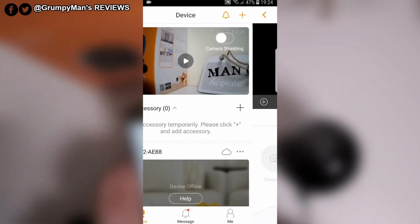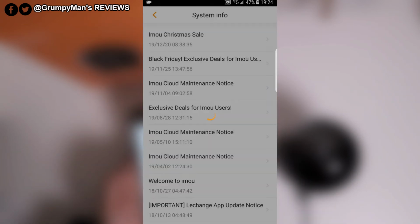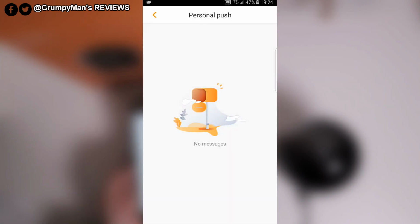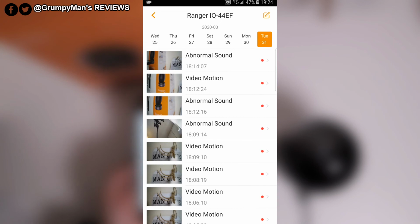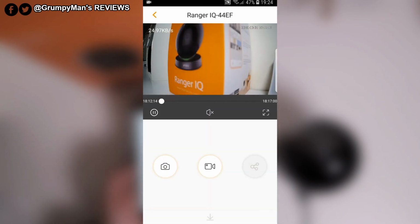So if I just back out of there, where it says message at the bottom, so if there's any system information here, like when they last had the Christmas sale, you will get notified there. Where it says personal push, no messages at the moment. Now here, where it says abnormal sound, you can see there, these are all the messages I have on my phone, and it's actually recorded a little clip as well. You could see that.